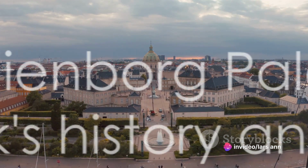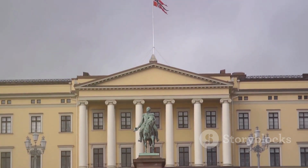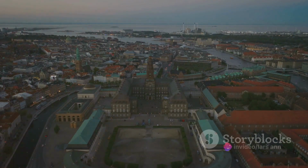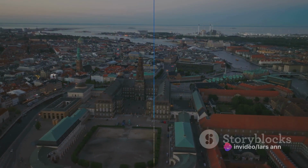Aalborg Palace, an enduring symbol of royal authority, continues to captivate visitors with its grandeur. From its symmetrical facades to its historic interiors, the palace is a tangible reminder of Denmark's age of absolutism, a period that left an indelible mark on the nation's history.